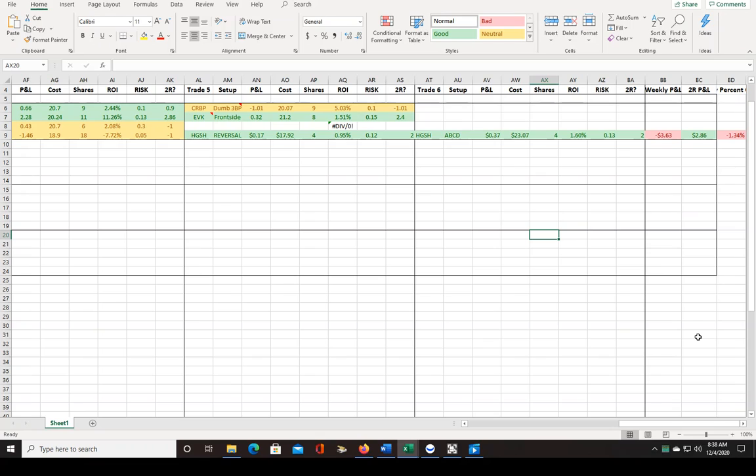So if this were a margin account, that would be the way to think about it, that I'm trading with $120. And if I was up, my estimate was about $5.